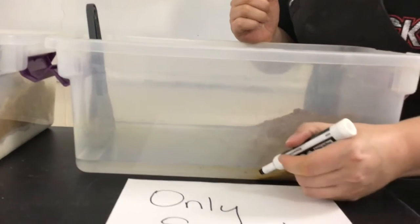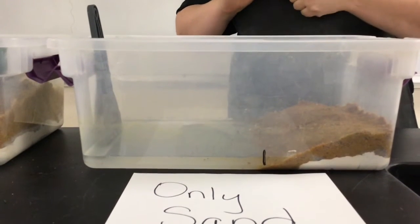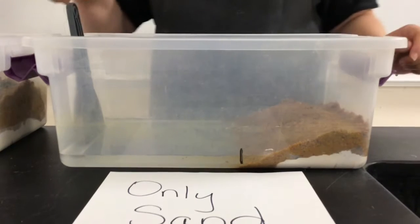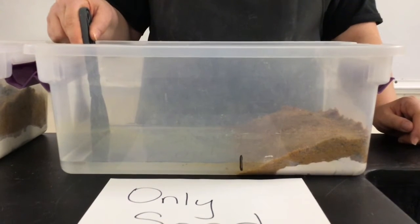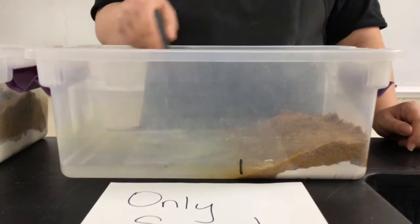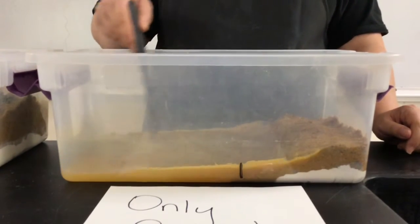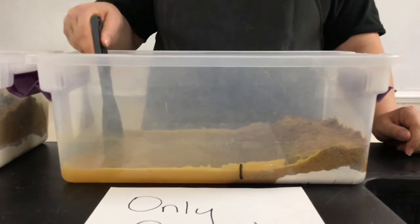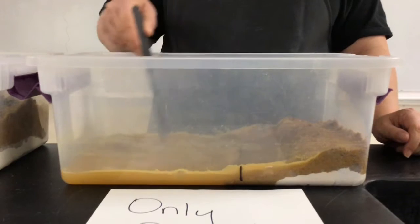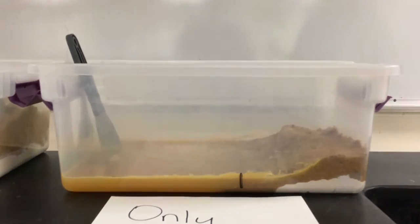So I'm going to make a mark right here with an expo marker. This is where my sand is now. And then we'll make another mark after we finish and see if our sand did move. All right, so here we go. I have a paint scraper here, and I am just going to very gently make 20 waves. All right. 1, 2, 3, 4, 5, 6, 7, 8, 9, 10, 11, 12, 13, 14, 15, 16, 17, 18, 19, 20.